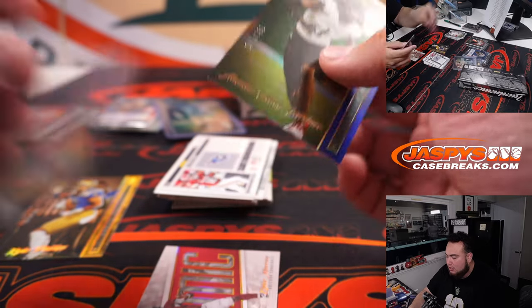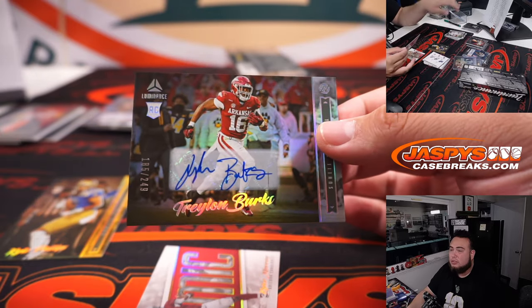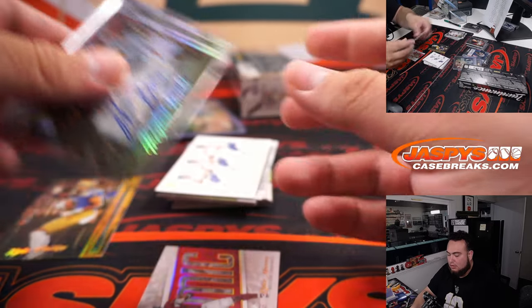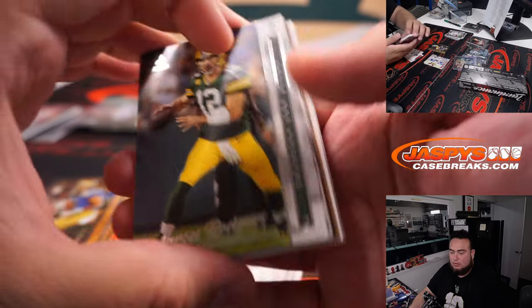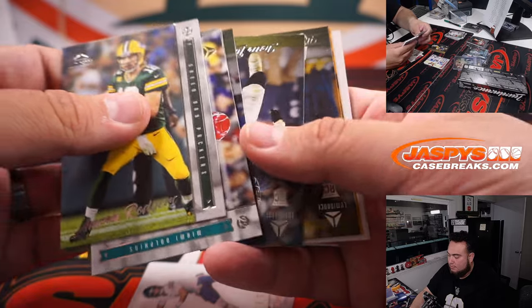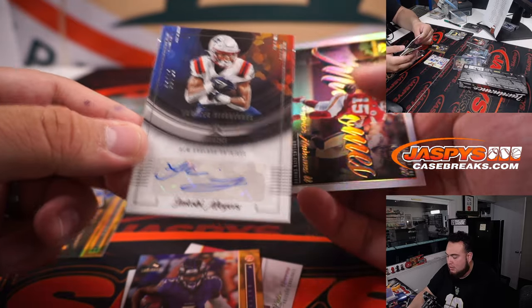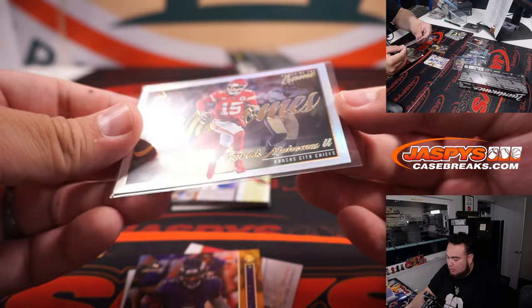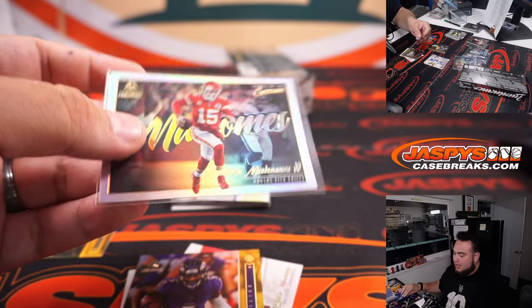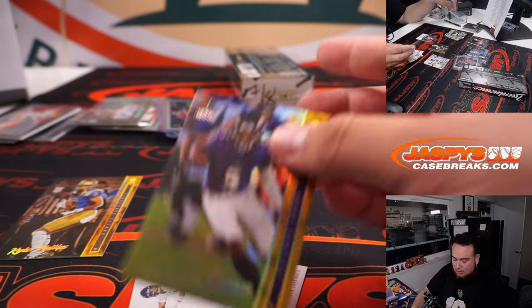We got Sauce Gardner with a Titans Treylon Burks to 249 autograph. It's Justin Fields. Marquise Brown, Jacoby Myers, and actually this is one of the case hits as well, isn't it? The Mahomesies, the names of the game, I feel like. Nice one there for the Chiefs. Gabe, there you go. That might be it, though. I mean, don't quote me, though, but it should be.